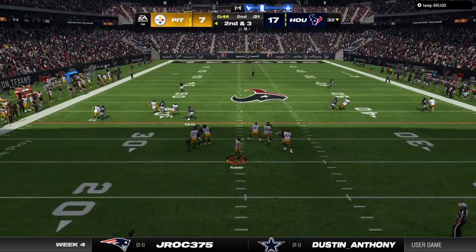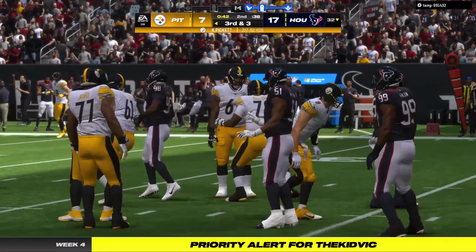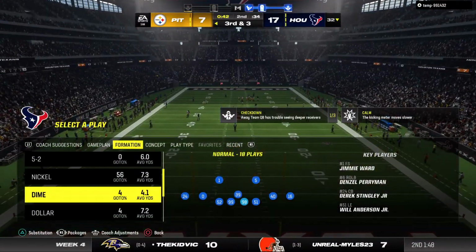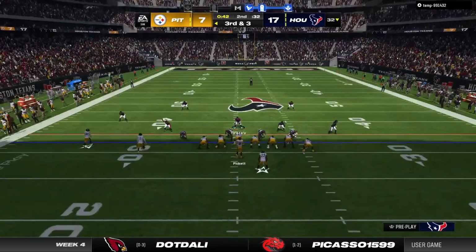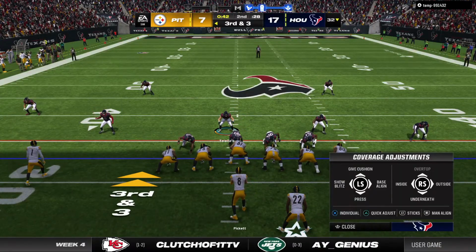Pickett will look to throw it here. Oh, the ball comes out on the hit, but they'll say it's incomplete. The defender certainly didn't forget about him leaking out of the backfield. There's a guy ready and waiting to pick him up in coverage, and that throw had no shot. So the incomplete pass on the last play, and that leads us to a 3rd and 3.